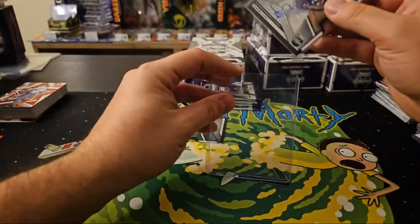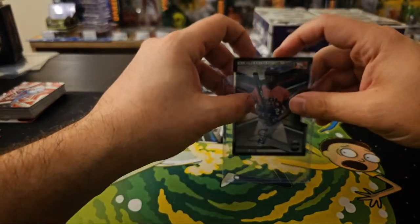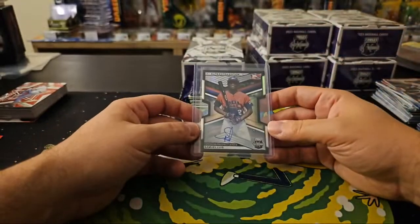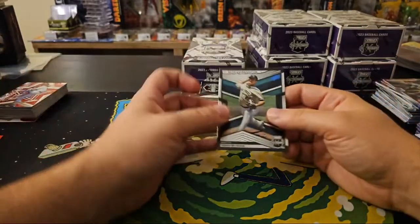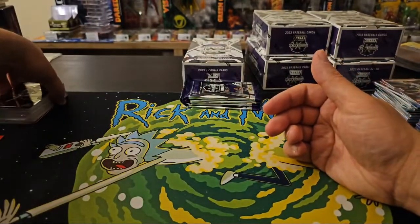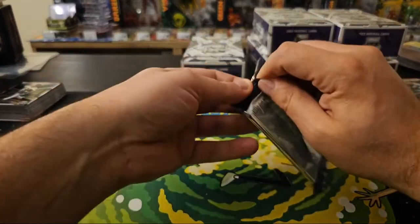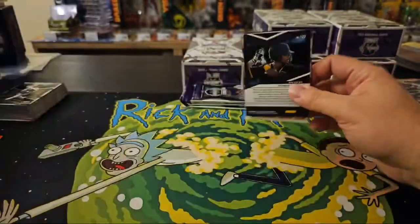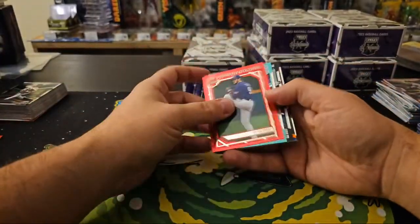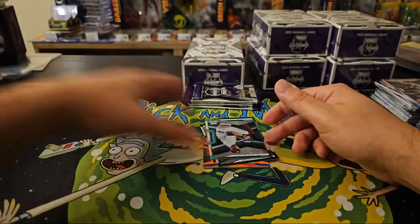No, I mean, it's nothing crazy, but I do enjoy doing at least one of them. The few Trouts I pulled, one of them was pulled from Heritage. It might have been Heritage High Number, but it was one of the Heritage. Got Ty Floyd.